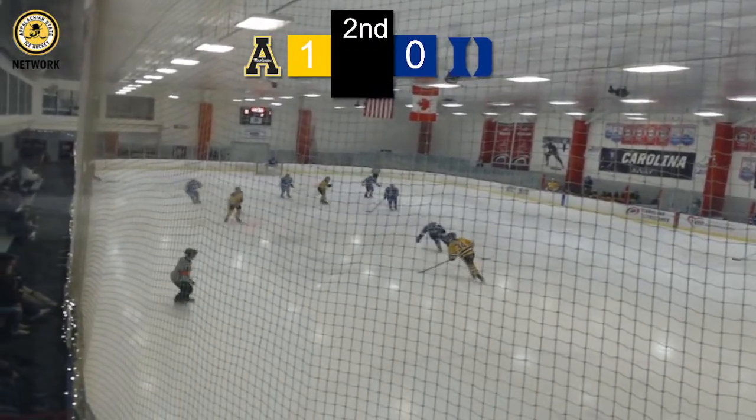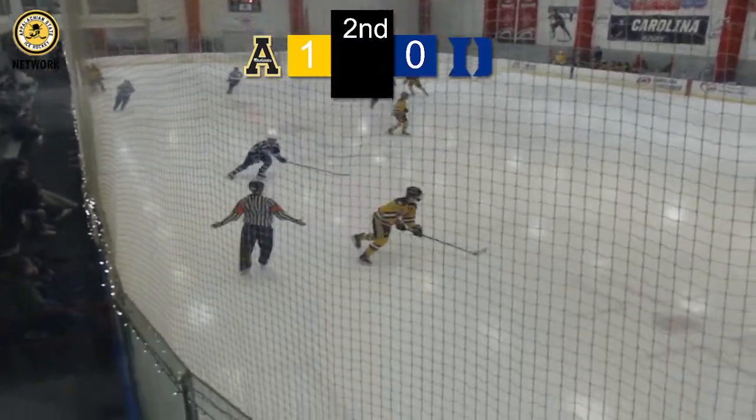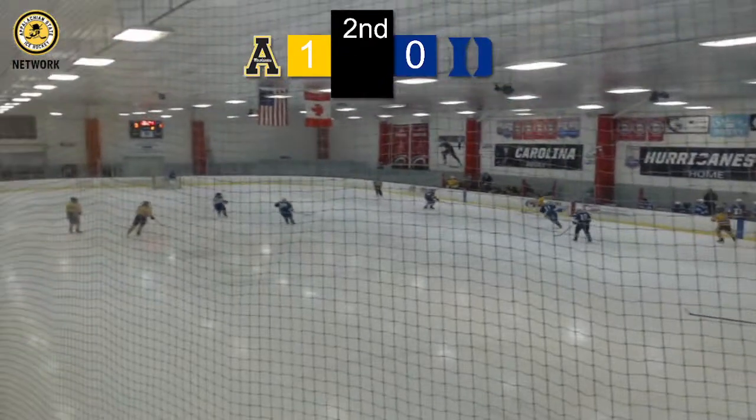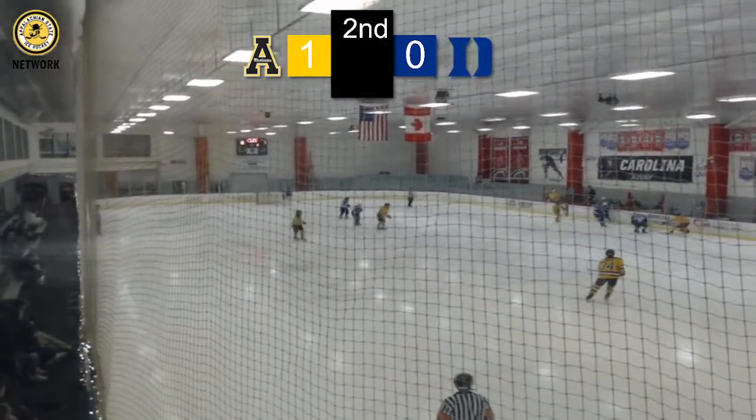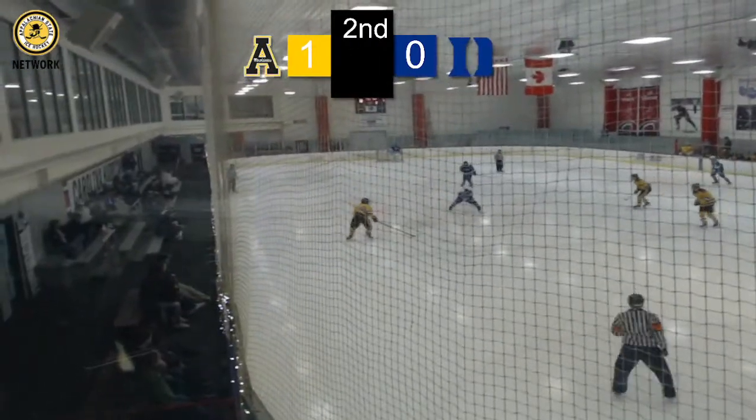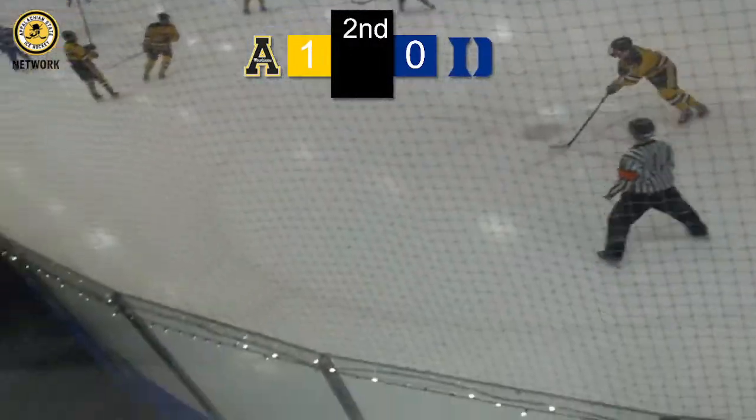Casper settling it down. Reset. Spin all the way back. Feeds this to McDonald. He'll feed this up to Miller. Miller loses control. McDonald can't knock it off the stick. Comes back to Casper. His pass never found Brady. He's got it back.